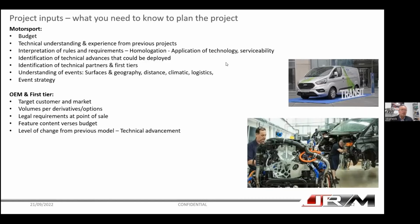For OEMs, really, it's first of all, who's my customer and who's the market? Because that drives a project. Also, what are the predicted volumes? Going to be realistic, and what option fits? Am I going to fit? Because it's all trying to sell the number of cars, getting the right combination between not making it too complex, not too many options, versus offering the customer what they want.